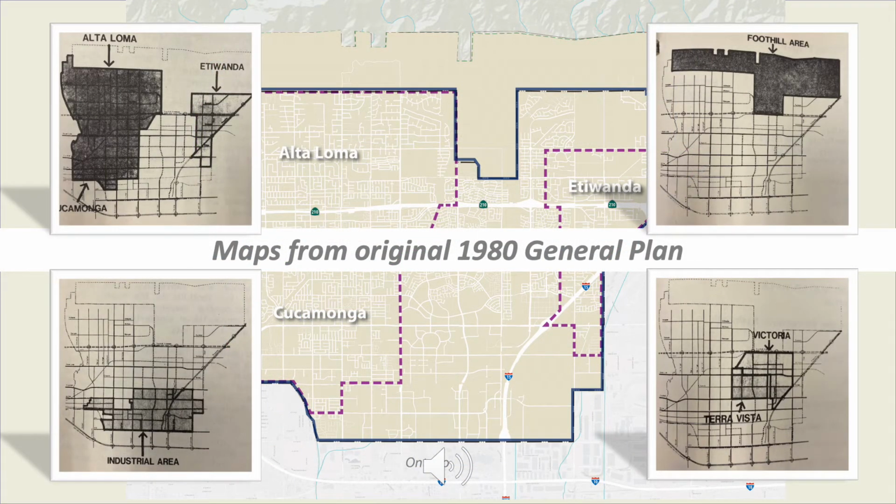Over the past 4 decades, Rancho Cucamonga grew rapidly and has become a large, vibrant city. The original 1980 General Plan included a map of the neighborhoods and districts of Rancho Cucamonga. That plan both recognized the pre-incorporation communities and defined the new communities that have been built over the past 4 decades.